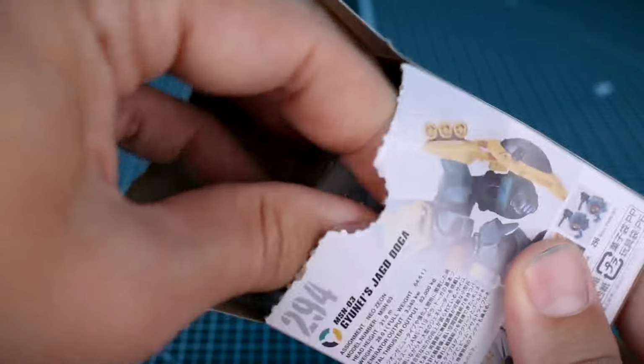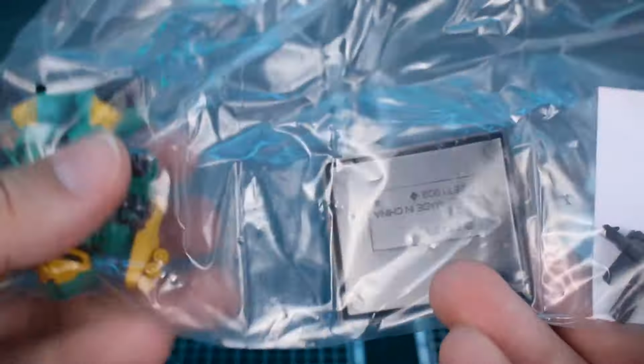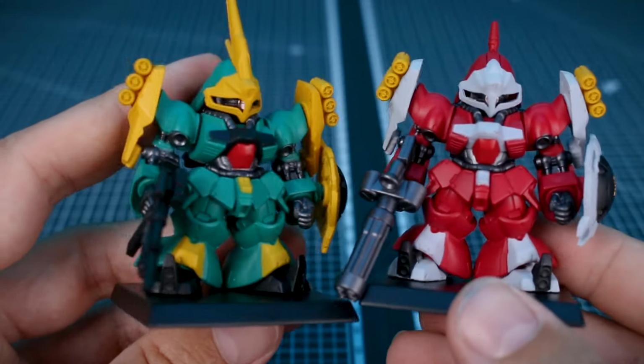And just to pop open Guinea's here first to give us an idea of how these are packaged. We've got the main suit, the stand, cardboard protecting the head crest, and the rifle, and then the shield part right there. All right, and put together here they are.